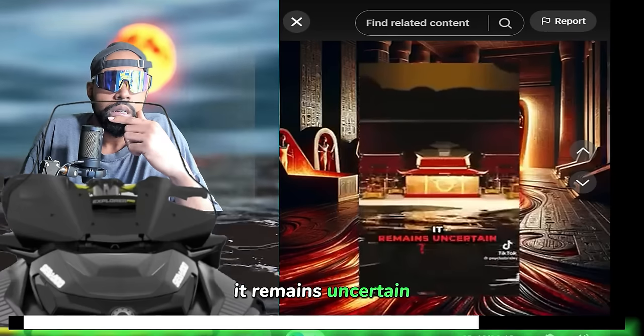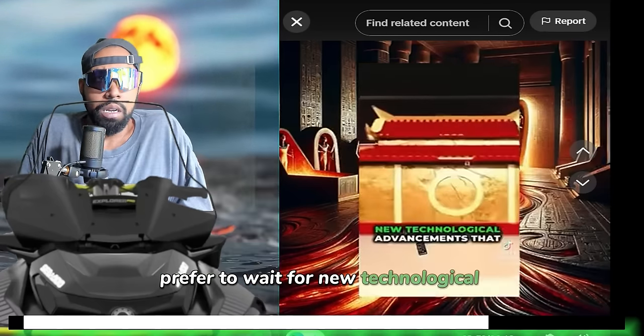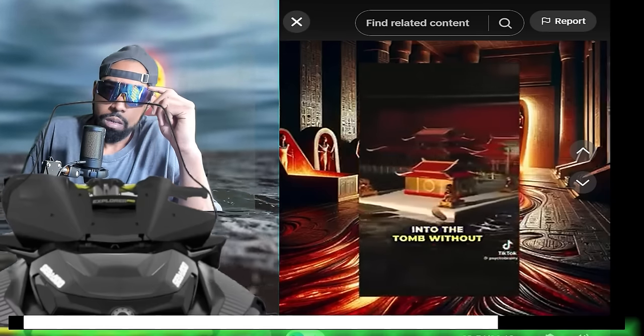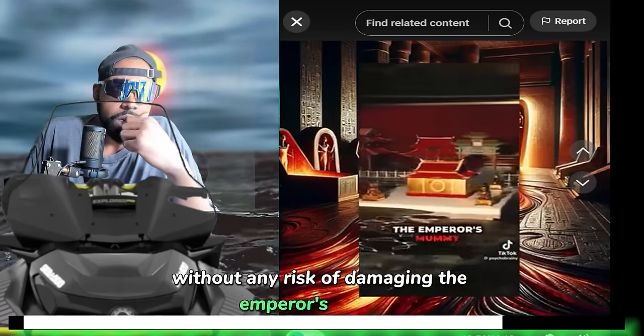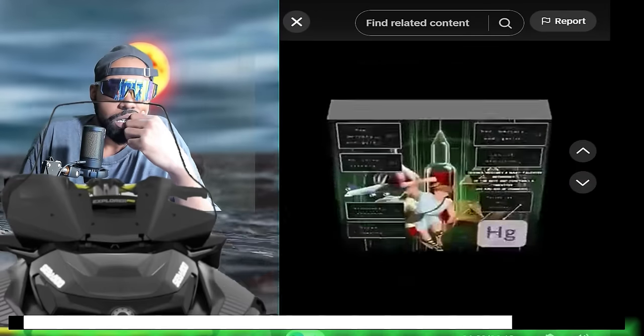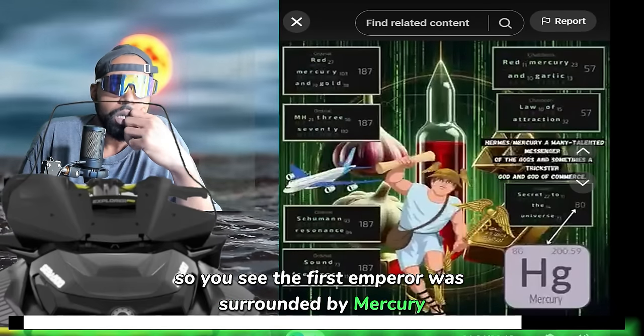It remains uncertain whether the tomb will ever be opened, but officials prefer to wait for new technological advancements that will allow safe entry into the tomb without any risk of damaging the Emperor's mummy or the surrounding treasure. So you see, the first emperor was surrounded by mercury.